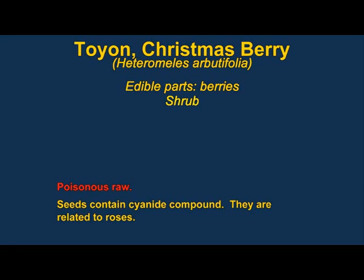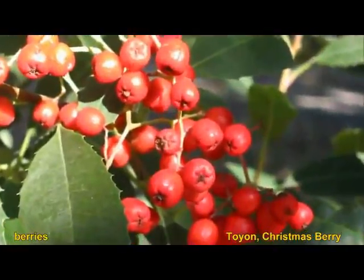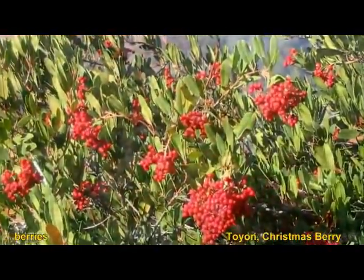Toyon, or Christmas berries, are very common here in Southern California. They are members of the rose family, related to apples. Like apples, they also contain cyanogen compounds. They are dangerous to eat raw, especially the seeds.